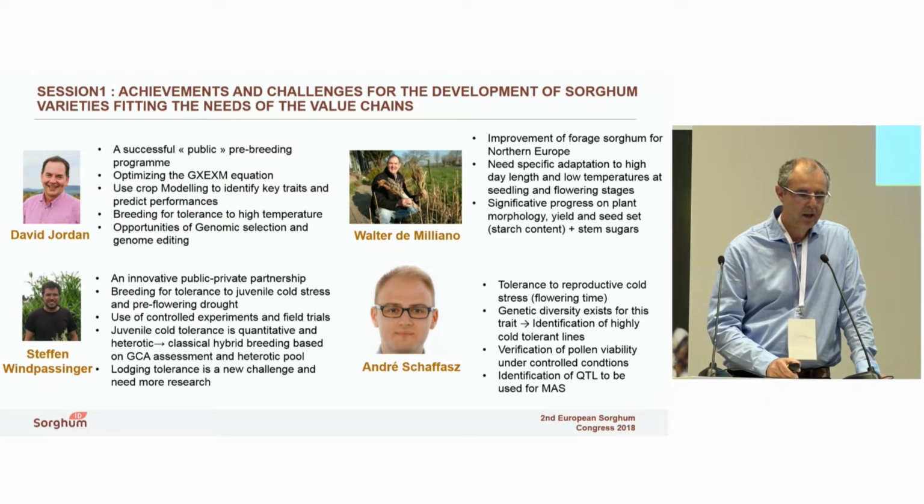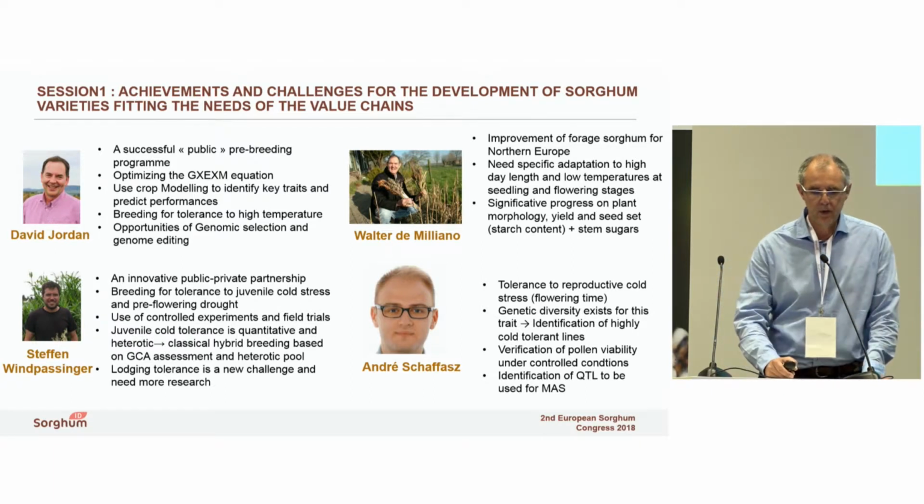What was also highlighted is that standability in sorghum, in fodder sorghum and biomass sorghum, and standability enhancement is a key challenge for some breeds, some species which have standability problems. So this will need additional studies.